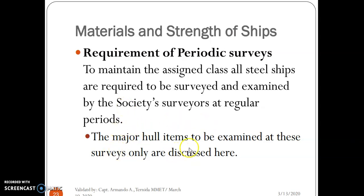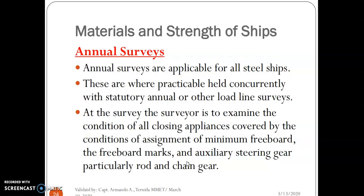Now, the major hull items to be examined at these surveys are discussed here. Okay, first we have the annual survey. What is annual survey? Annual survey is applicable to all steel ships. These are, where practicable, held concurrently with the statutory annual or other load line surveys.